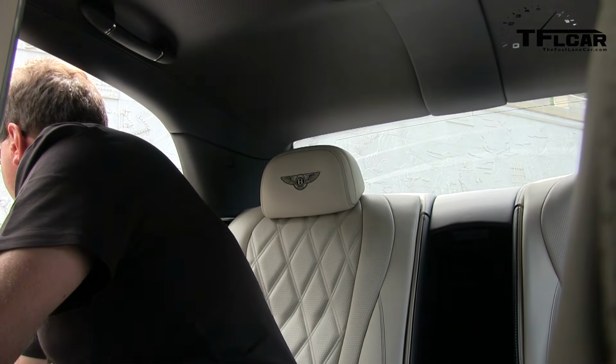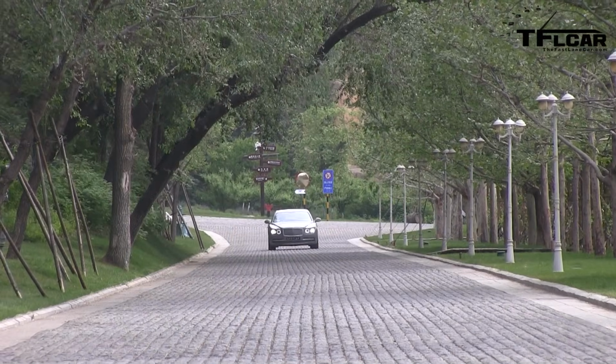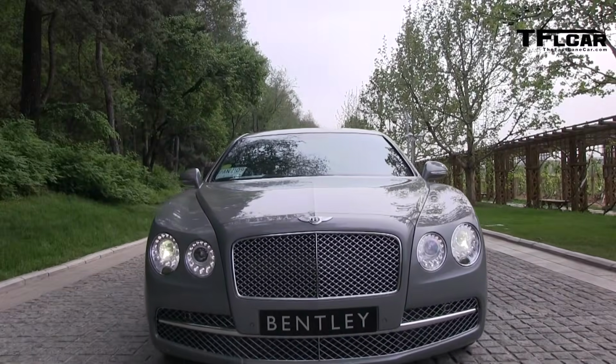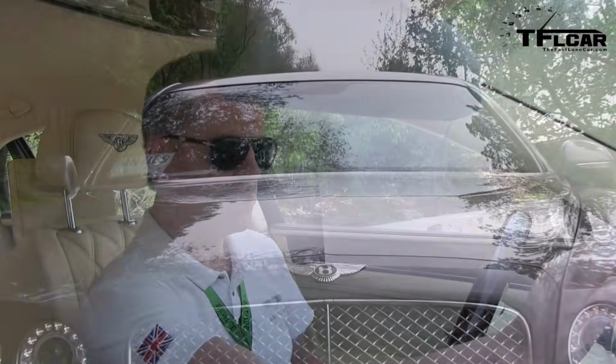Now that's luxury. So it's built in Crewe. The UK, northwest of England, the spiritual home of Bentley. And it's a largely hand-built motor car. All the interior, all the craftsmanship you see here. So you look at the stitching, the leather, the wood veneer, the way the steering wheel's been put together, all handmade.